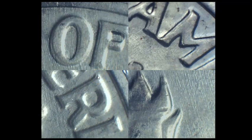So I just thought I'd bring this one up because it's a great example video of differentiating machine doubling from actual hub doubling, or a real doubled die. This one even has the notching on the little flame licks on that torch on the back. Just an overall cool coin. I kind of feel like this one should have sold for a lot more, but I think it's a little bit more common than what it needs to be. It sold for $19.35.